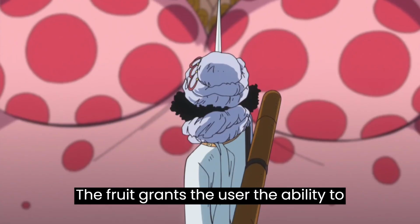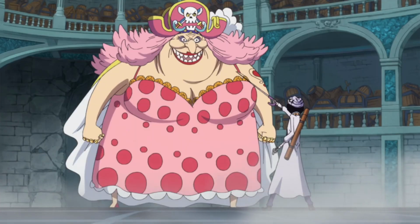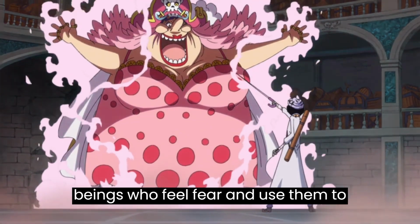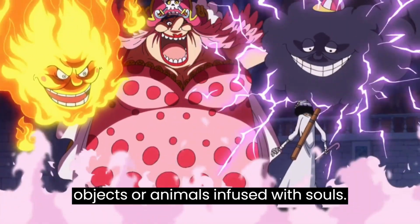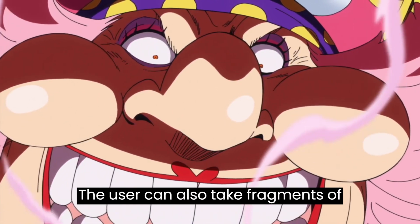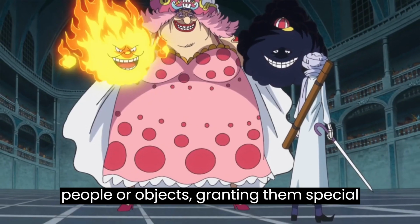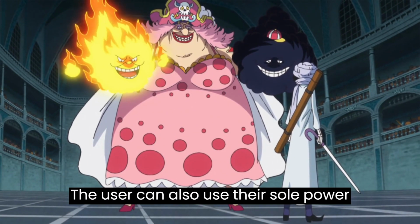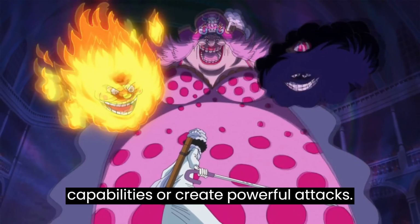The fruit grants the user the ability to interact with and manipulate human souls. The user can extract souls from living beings who feel fear and use them to create homies, which are sentient objects or animals infused with souls. The user can also take fragments of their own soul and put them into other people or objects, granting them special abilities or characteristics. The user can also use their soul power to enhance their own physical capabilities or create powerful attacks.